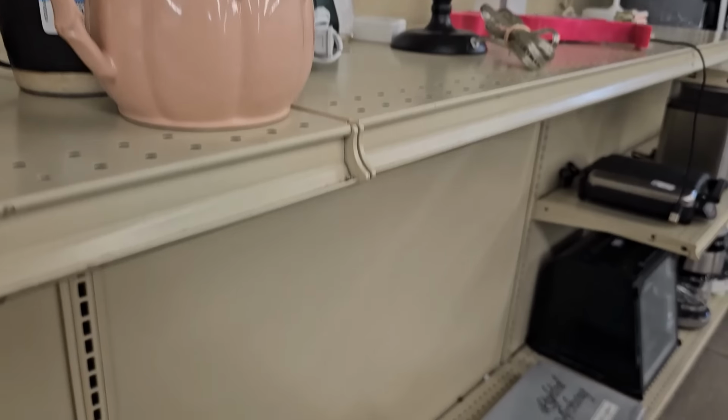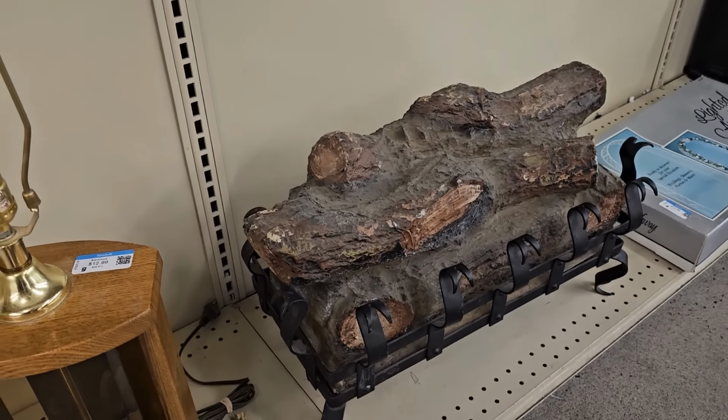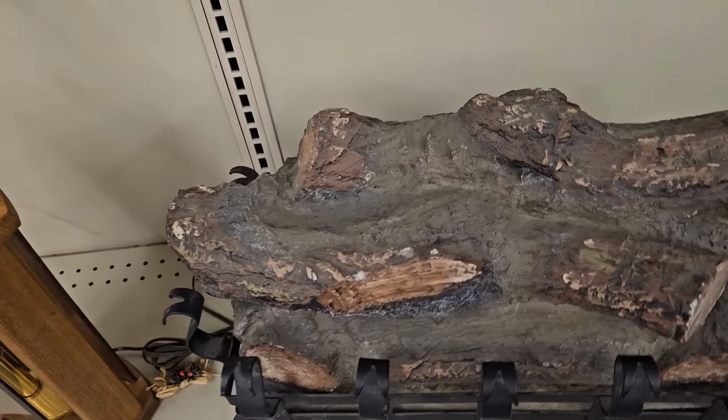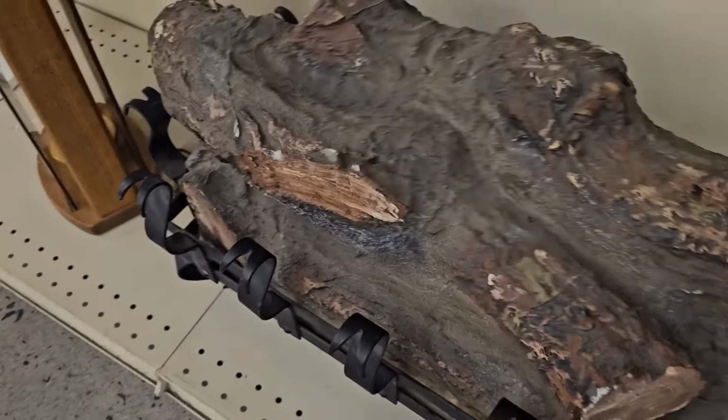I've just been instantly transported back to my childhood again. Whose grandparents had one of these light up fake logs in the fireplace? That brings back so many memories.